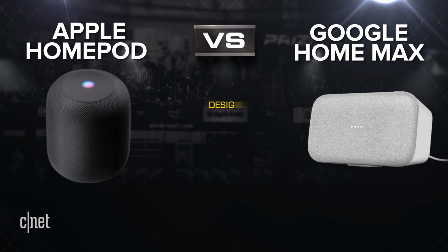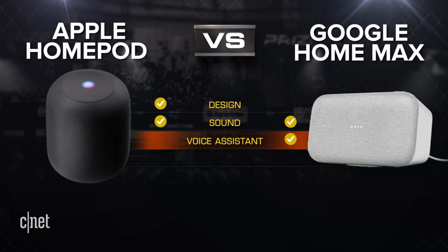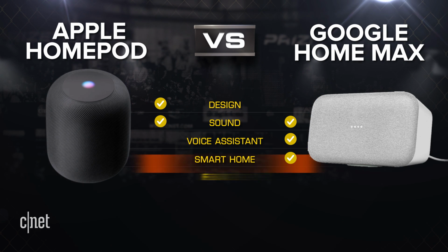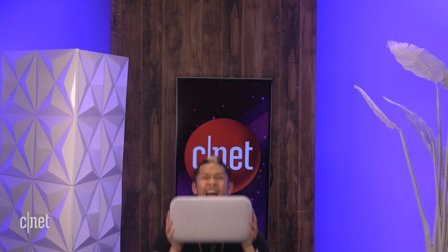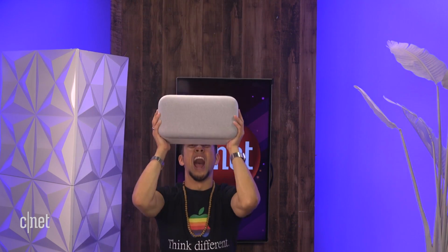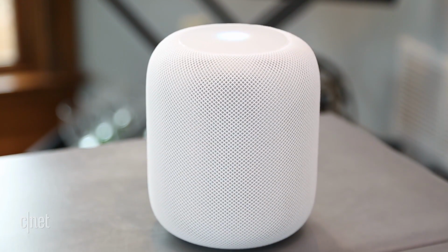So let's break down all 5 rounds. The HomePod jumped out early. You can really call round 2 a toss-up, but after that, the Google went on a tear, taking the next 3 rounds. The Google Home Max takes this battle and is your Prizefight winner. Apple delivered with their promise of great sound, but there's more to it than that for smart speakers, and Cupertino, they've got a whole lot of catching up to do.